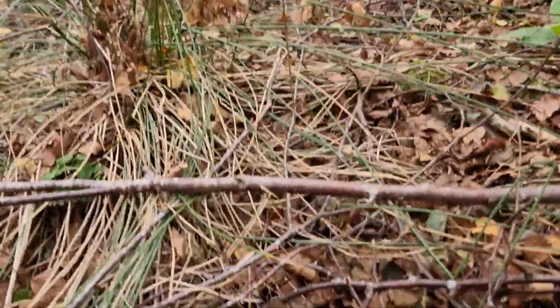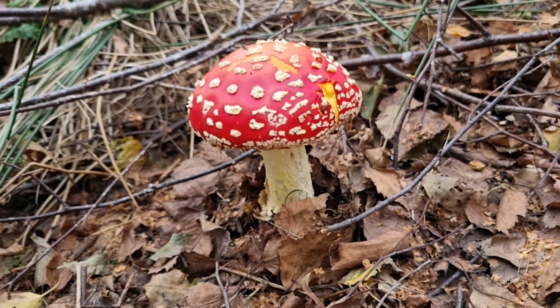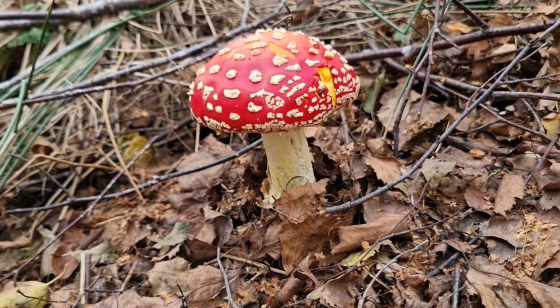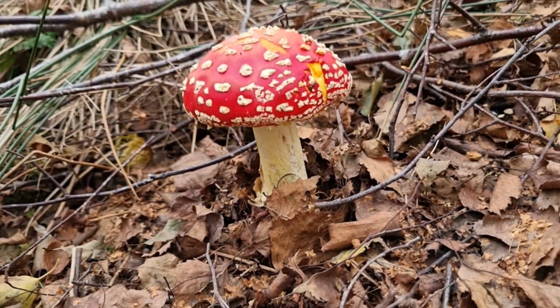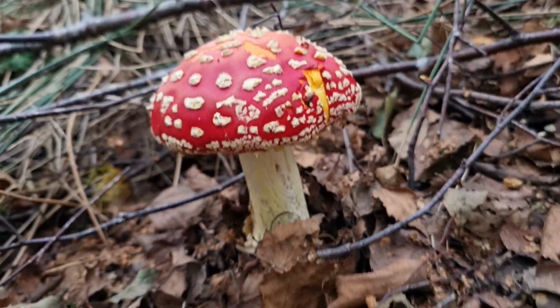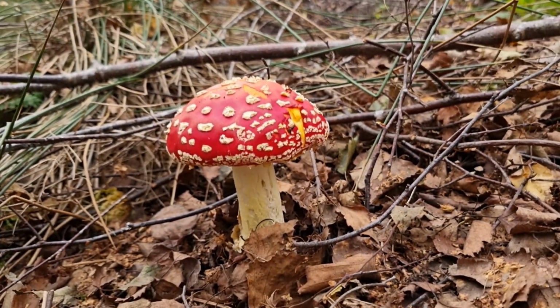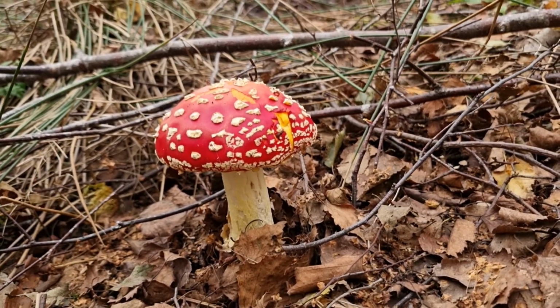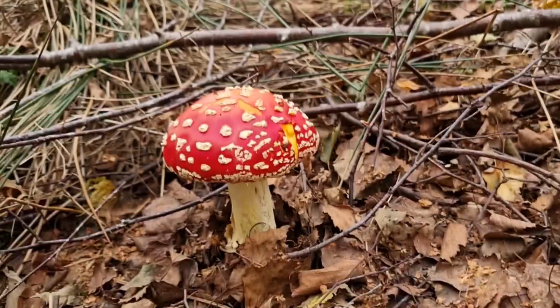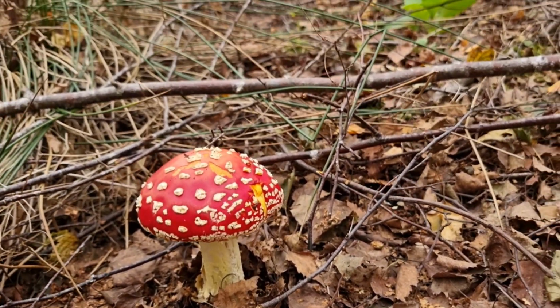Now here we've found one beautiful, beautiful fly agaric. Look how big and strong he is. That big thick stem, lovely clean, dark cap. That is one very strong, healthy fly agaric. I wish they was all like that. So we'll carry on and see what else we can find.